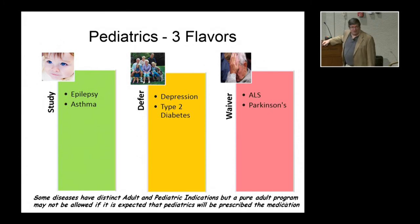One way to think about pediatric studies, I often say they come in three flavors. Some are expected with your NDA. It's hard to make a case for a drug for epilepsy or asthma that you don't need that labeling for kids. On the other hand, with ALS or Parkinson's, it's hard to make a case that you need to do those studies. Although I didn't know this until today, it turns out there's a pediatric variant of Guillain-Barré syndrome. So it depends on the epidemiology of the situation. And then something in the middle are diseases that kids do get, but it's not necessarily the case that they typically start in childhood. So you can generally defer these studies till after the adult indication is approved. You'll just have to do them afterwards.